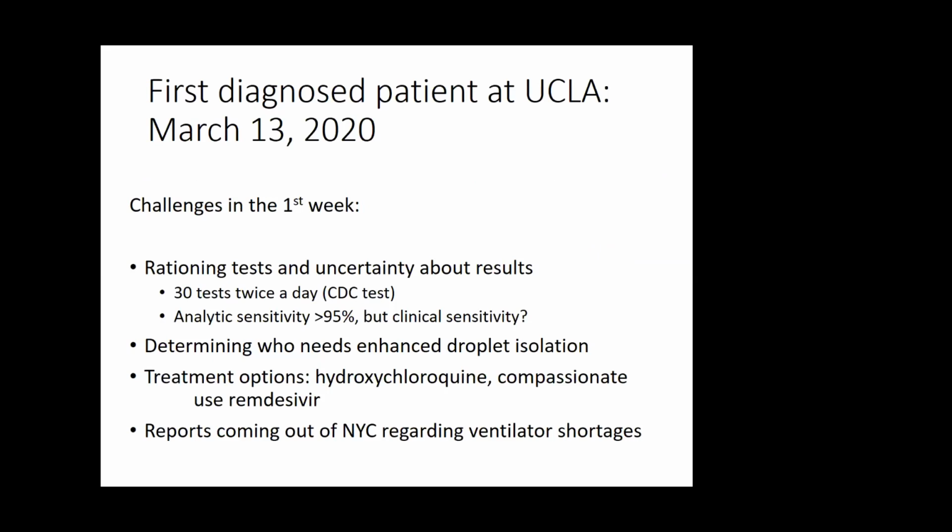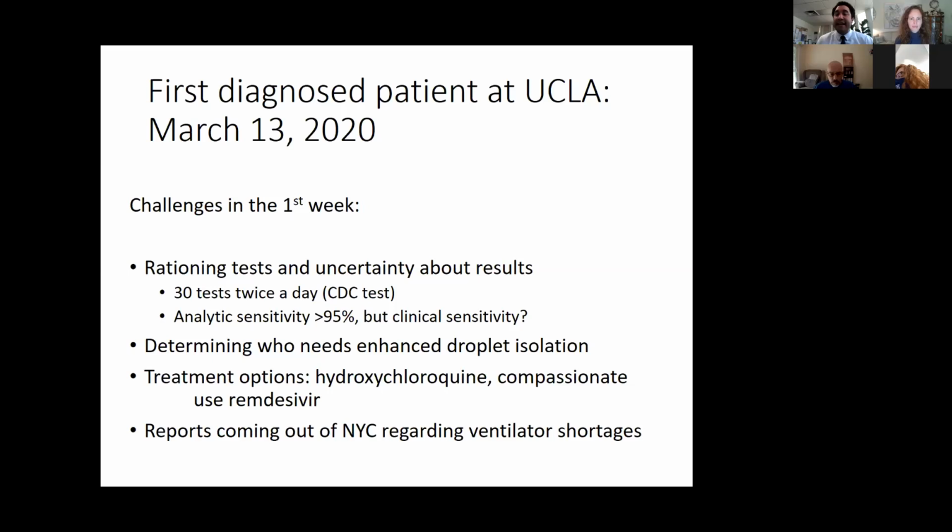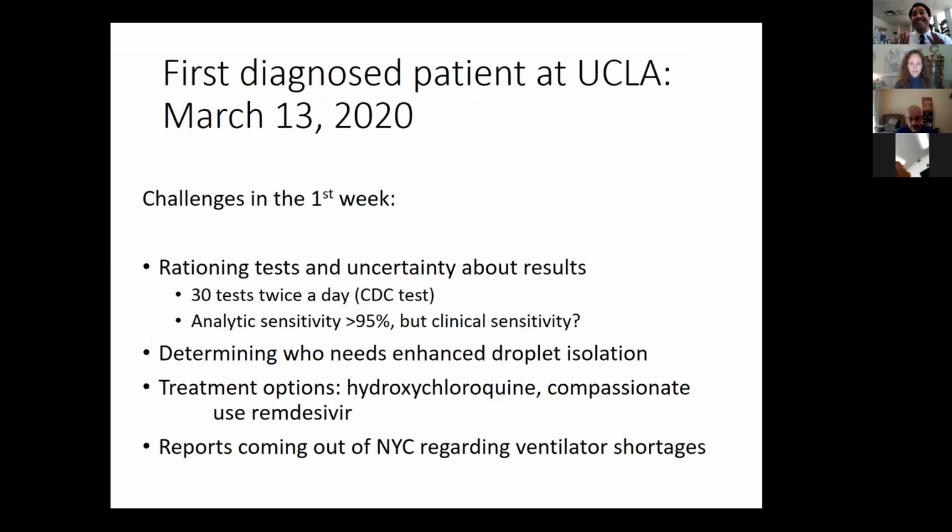So some of our challenges within that first week at our hospitals were really around testing. At that time, we didn't have enough COVID-19 tests to perform, so we had to ration those tests. And we're going to talk in detail today as to why that sort of thing happened. And then there were some questions on sensitivity, i.e., is the test giving a false negative when it gives a result back? We're going to talk in a lot of detail about that because that's still a question that's out in the community.